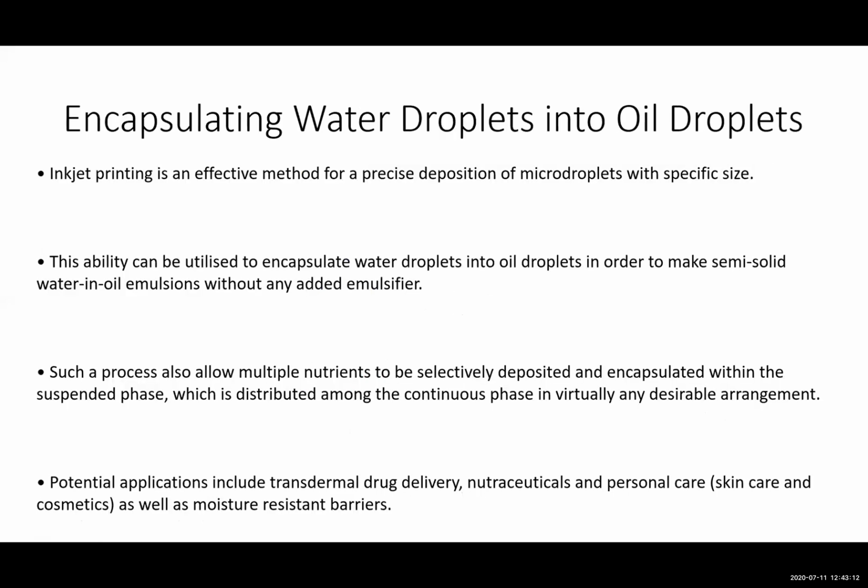That was extrusion, but we have also done work on encapsulating water droplets into oil droplets by inkjet printing. Of course, I know that this one is not a hydrogel, but it gives very similar properties to a hydrogel. So because inkjet printing is an effective way of depositing smaller droplets with specific size at a specific place, we can utilize that to encapsulate water droplets into a film of oil droplets in order to make semi-solid water in oil emulsions, but without any emulsifier.